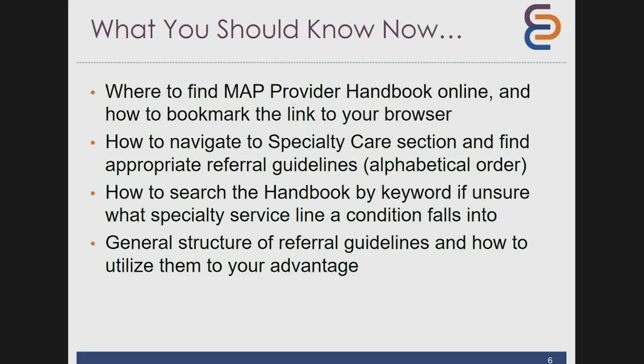What should you know now that we've given you a demonstration of the online MAP Provider Handbook? You should be able to accomplish all of the bullet points as noted on the next slide, including where to find the MAP Provider Handbook online, how to navigate to specialty care sections, how to search the handbook by keyword, and the general structure of the referral guidelines and how to utilize them to your advantage.